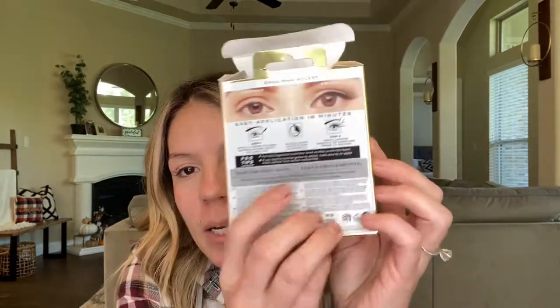I have lash extensions. I have fake lash extensions. They're amazing, but I just kind of pulled them all out on accident. So I needed to fill in the gap for this night out until I get to go see my girl. This is what I used.